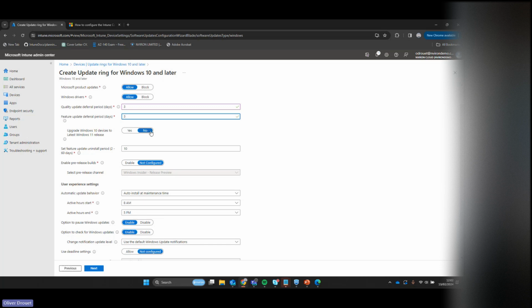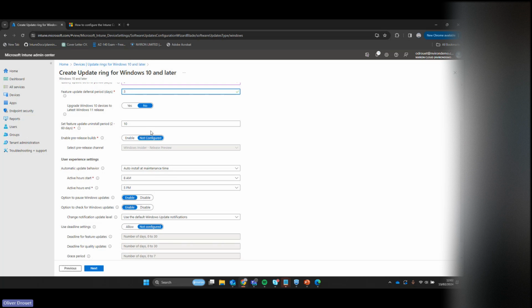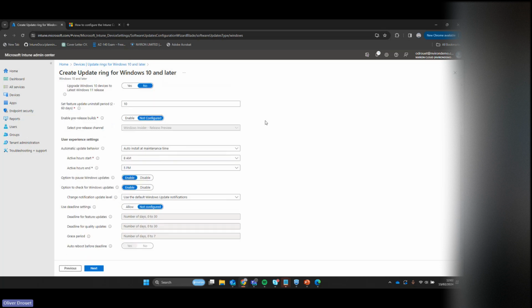Next setting, upgrade Windows 10 devices to latest Windows 11 release. Do not click yes on that. You will have chaos unless you intend on upgrading all of your estate to Windows 11. But it is a possibility to have that enabled. I would recommend a Windows 11 upgrade as a separate process altogether. I wouldn't enable it within here. You can also set an uninstall period, enable pre-builds. I wouldn't enable pre-builds as well, just for the moment, just for stability concerns.